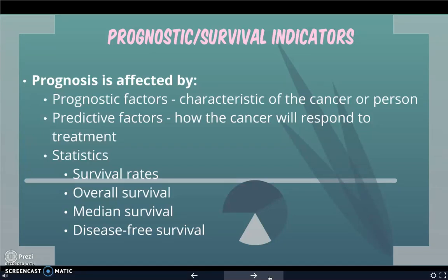A prognostic factor is a characteristic of the cancer or the person that may impact the outcome of the patient. This includes the type of cancer, location, and stage. Specific patient factors include your age, gender, ethnicity, and how healthy you were before cancer. Predictive factors include how the cancer will respond to a certain treatment. For example, the presence of ER hormone receptors is a strong predictive factor for how well a breast cancer patient will do with endocrine therapy treatments.